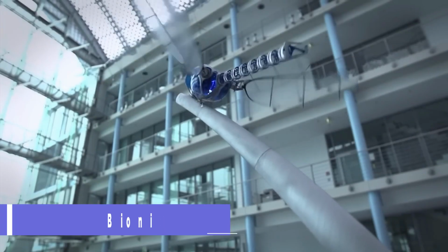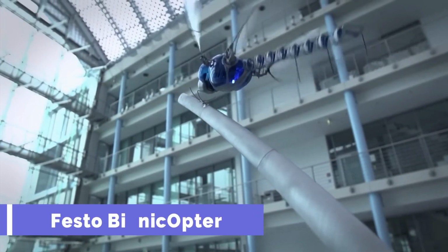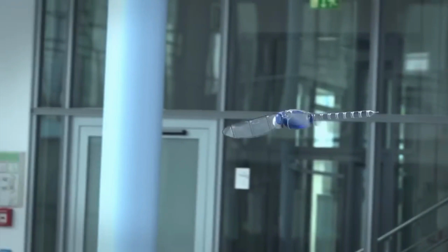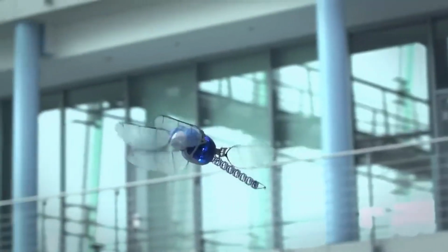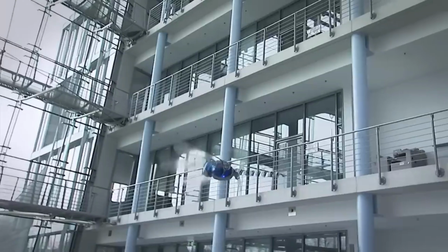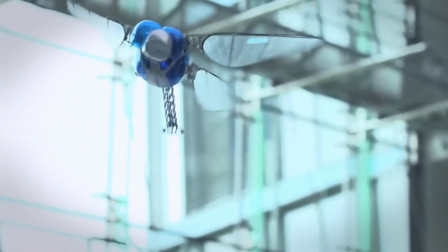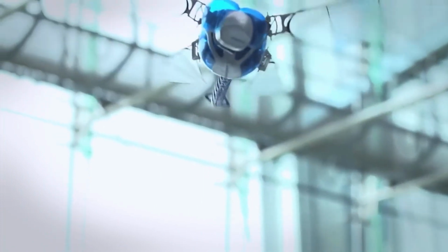FESTO BionicOpter. What if you could fly like a dragonfly, with agile maneuvers and precise control? What if you could mimic the natural flight of one of the most ancient and efficient insects? That is the vision of FESTO BionicOpter, a robotic dragonfly that can fly in any direction, hover, and glide. It is the world's biggest flying robotic insect, and a marvel of bionics and robotics.